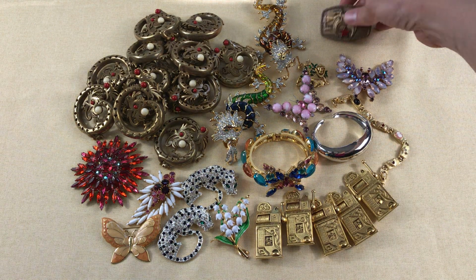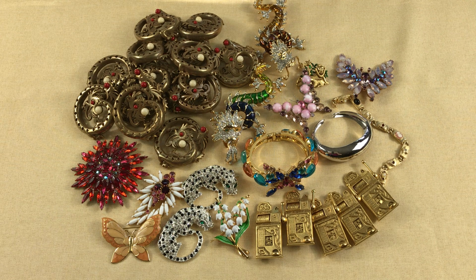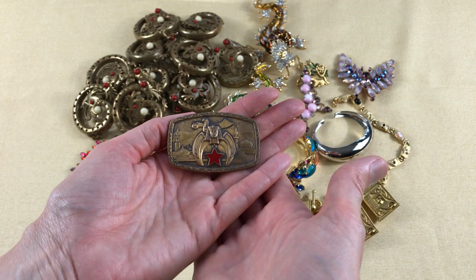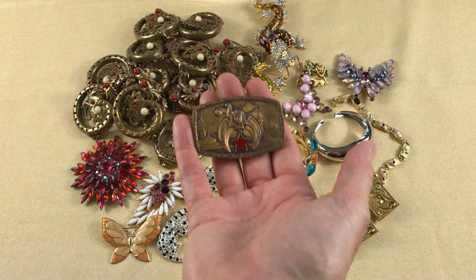And then let's see. I'll go on to the belt buckle. So this belt buckle is, I think his name is Harry. Let me just check. Harry Klitzner from Providence, Rhode Island. So it's an Egyptian style belt buckle. I really love any kind of Egyptian pieces, Egyptian revival, Egyptian style jewelry.